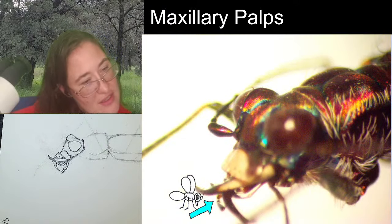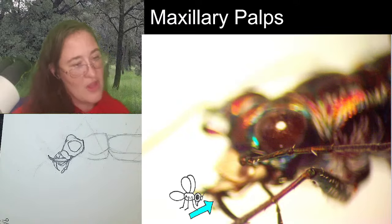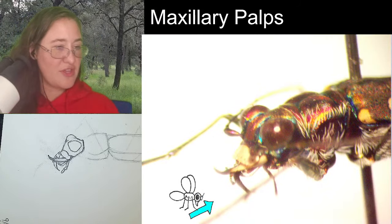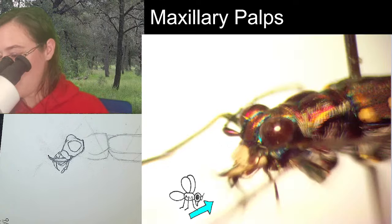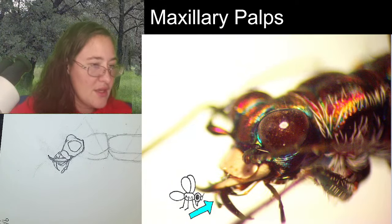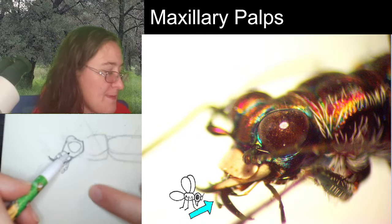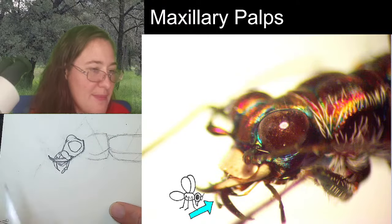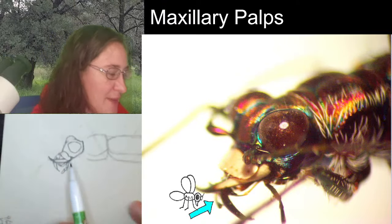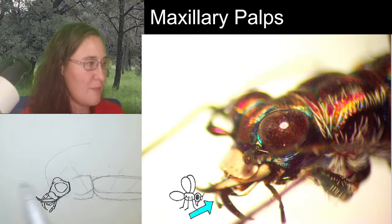Alright. What I'm trying to see are the antenna and where they are connected. That's what I'm doing. So it looks like the antenna are connected here. Right here in front of the compound eye, that's where the socket is. I'm going to make my antenna come kind of back like this.